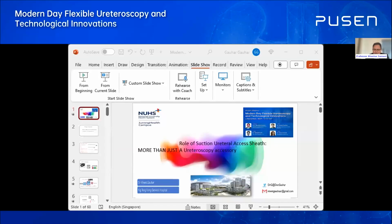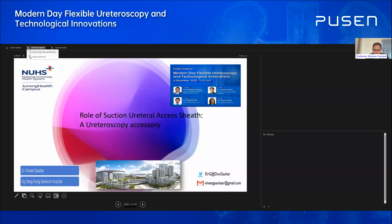Thank you so much, Dr. Wang. That was great insight into how the suction works. With that, it leads us very nicely into the next topic, which is again the role of suction access sheaths, which Dr. Vineet, who has published extensively and is doing a lot of work in this area. Vineet, over to you.